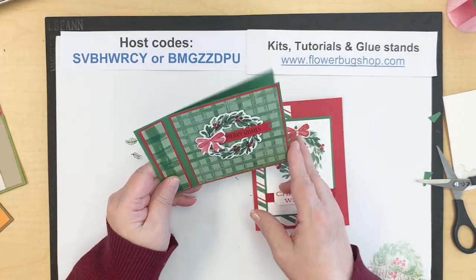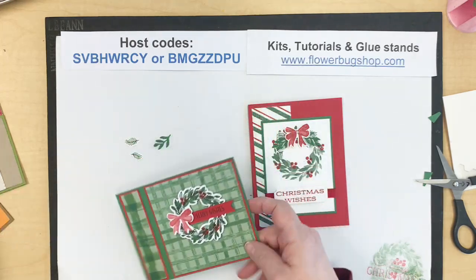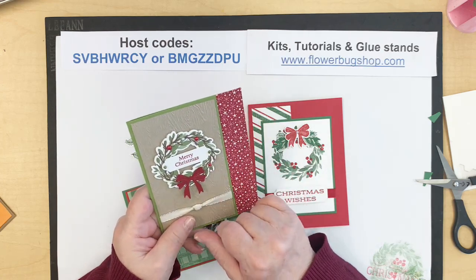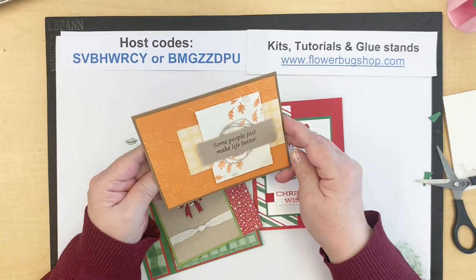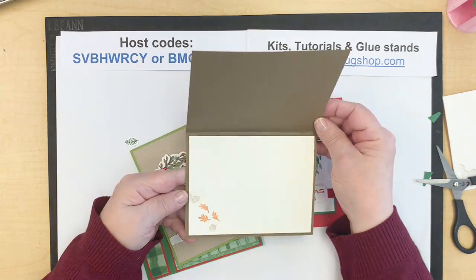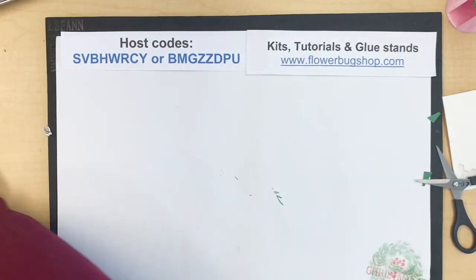Here's one that was a swap. My downline team member Mary made this one. And this one was made by Candy. She added pearls as her embellishment instead of stamping. And then this one was a swap I received that's a fall one. And they just simply used the pretty greeting and those leaves and acorns. So yeah, that was a fall one. So you can see how versatile it can be.